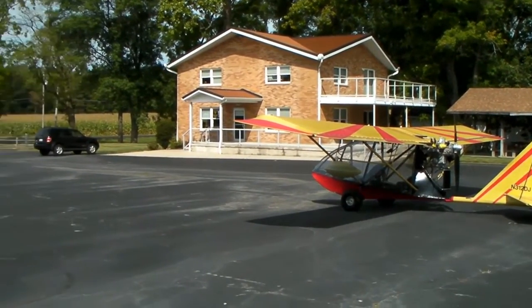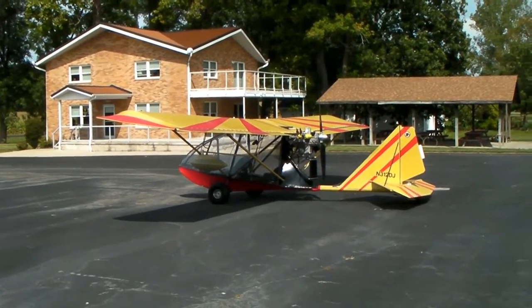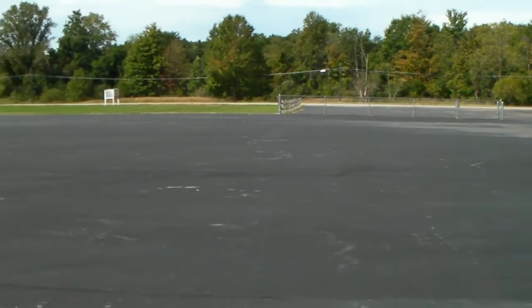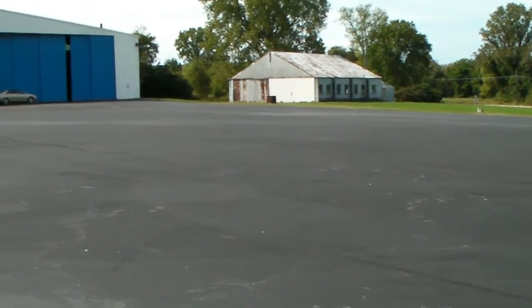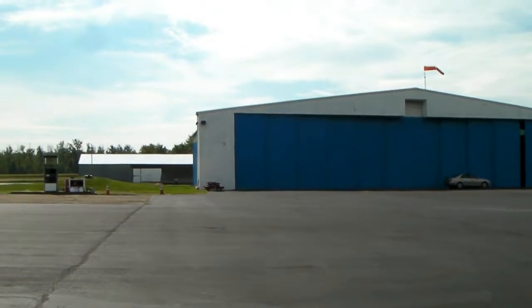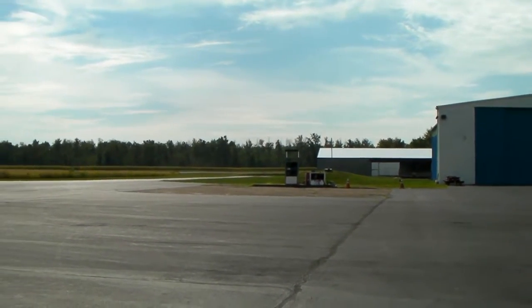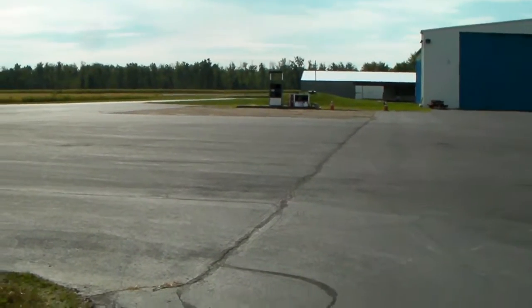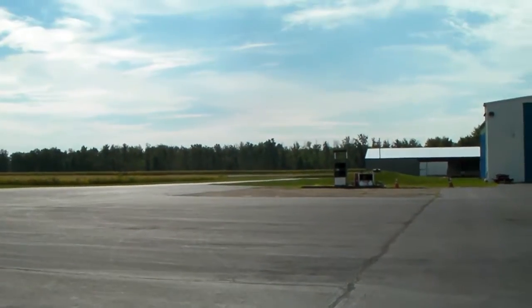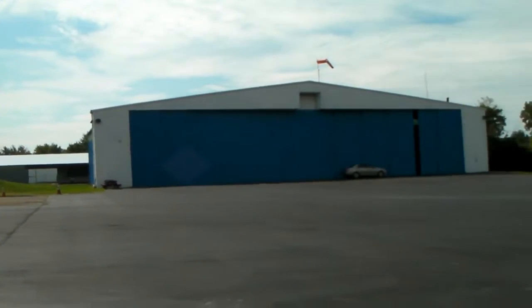Here I am at Ortner Airport in Wakeman, Ohio, and we have fresh new asphalt, including the runway. It's very nice. There's big blue hangar doors. You see that hangar from a long way off. It's a good marker. You can get fuel here. I'm ready to get my life vest on and head out to Put-in-Bay.